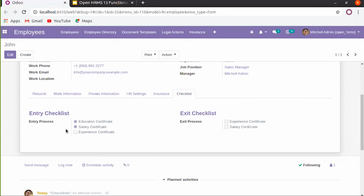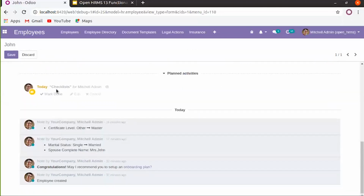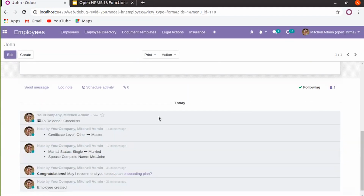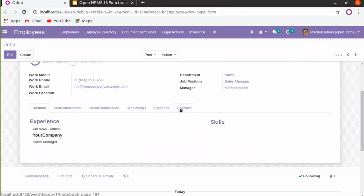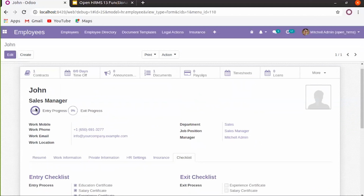So later when I complete this task, you can just go to edit and select this one directly from here. If not, you can go to the activity and edit. You can select that and mark as done. So the activity has been done. Once you refresh this page, you can find the details. So now you can find the entry progress as 100%.